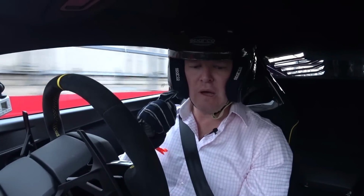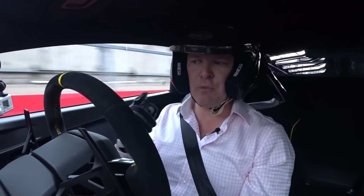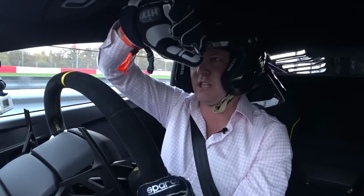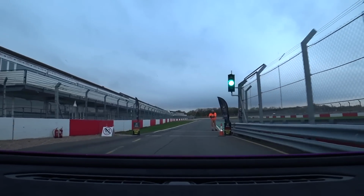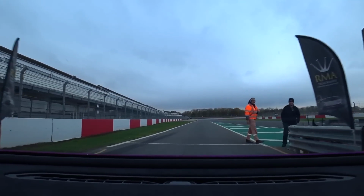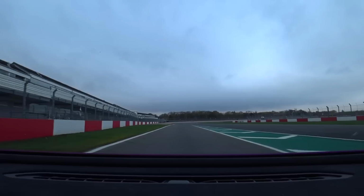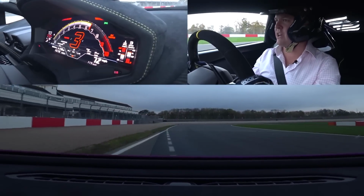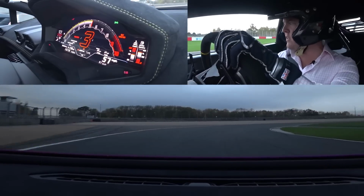Right, it's time to go out again, and we've been talking a little bit more about this temperature, and it's probably down to the traction control, which I actually left on. So we need to do the quick wristband check again, make sure they're all good with the wristbands. So out we go. We'll just do the start with traction on as it was. I say on, it's in ESC Trofeo.